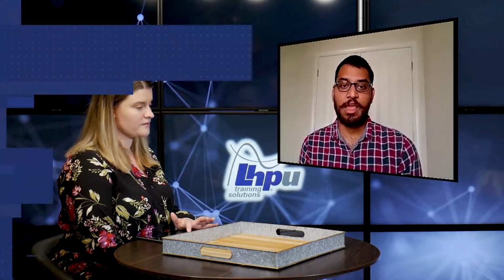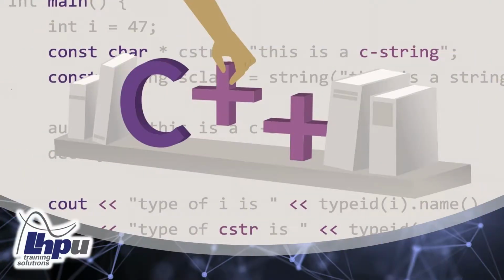C++ and Python both are general purpose programming languages. So we just instruct the computer to do things using these programming languages to get various kinds of outputs from them.